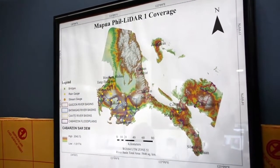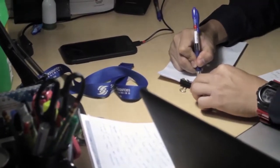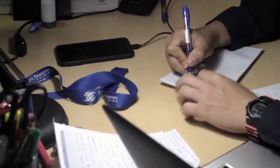Information is precise because LiDAR digital elevation models are 20 centimeter accurate in the vertical, or elevation, and 50 centimeter accurate in the horizontal, or in the geographic location.